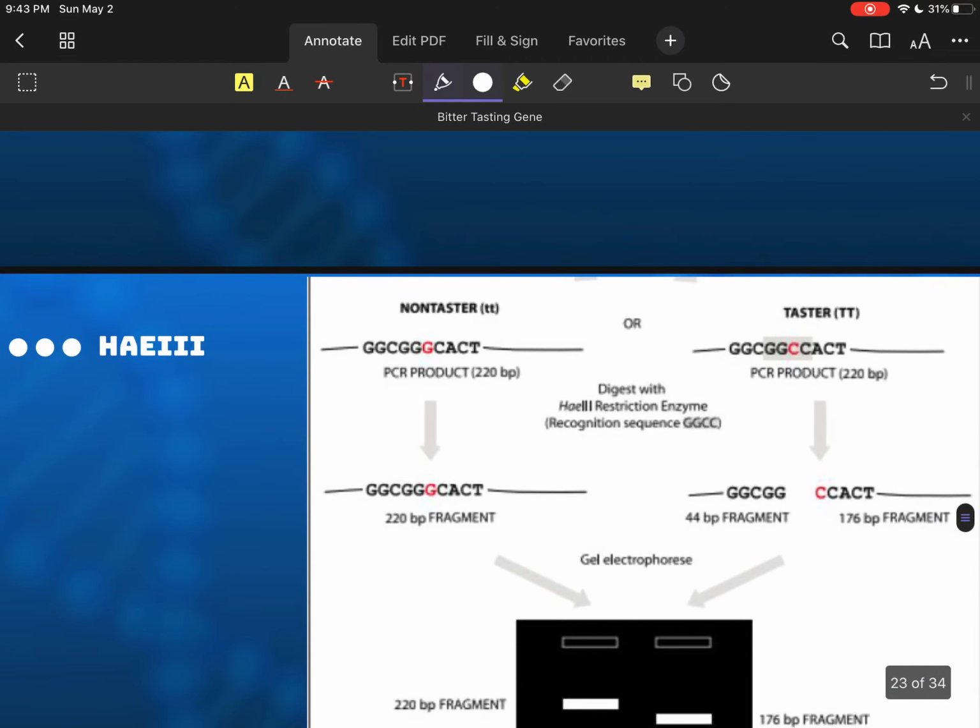Okay, so here's our restriction enzyme. Let me change my color here. It's going to recognize this GGCC, and it's going to cut right in the middle of the GGCC. Over here, we don't have a GGCC sequence at all. There's a GGGC, but there's not this right here. And so we can see now, our restriction enzyme has cut right in the middle of that sample.